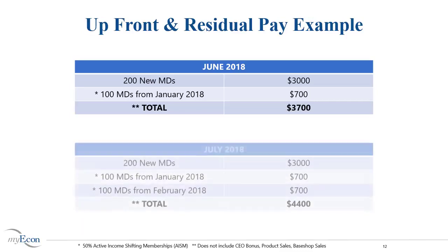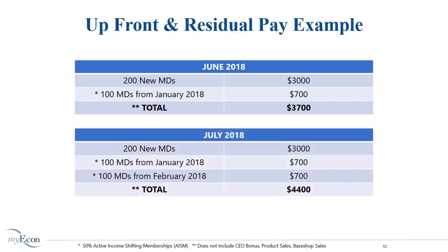In the month of July, things get even more interesting. The Infinity still gets 200 new marketing directors in his super team, and he also picks up the DTR for the January income shifting membership sales. But now, the February income shifting membership sales have now also paid their monthly income shifting membership fee at least 5 months and the current calendar month. We still account for a 50% attrition rate for February memberships. The Infinity's income increases to $4,400 for the same amount of effort.